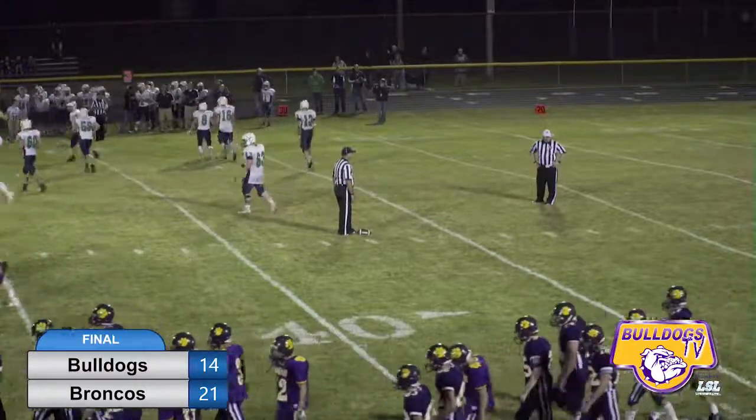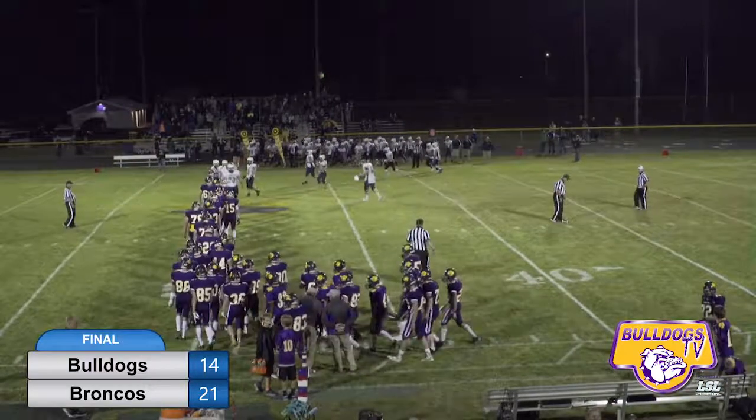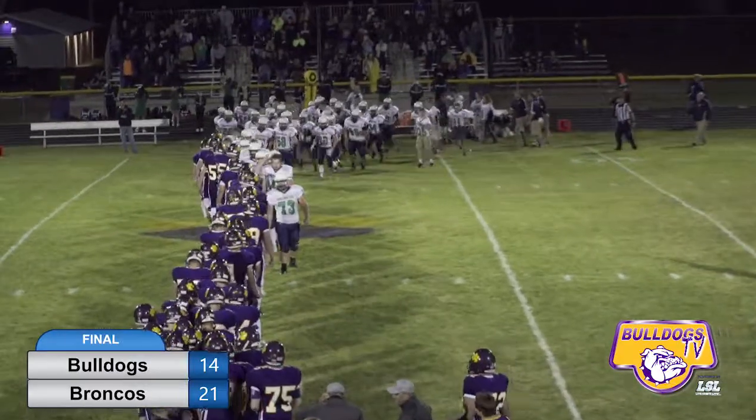Gave a good fight, though. 21-14 is the final, and Belmond Klemme moves to 3-0. Lake Mills to 1-2 in Class 1A District 2. So, yeah, that's our final score.